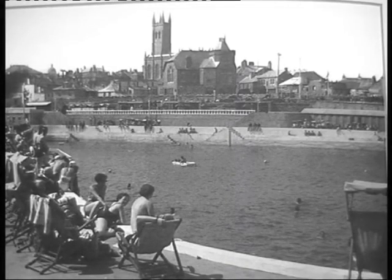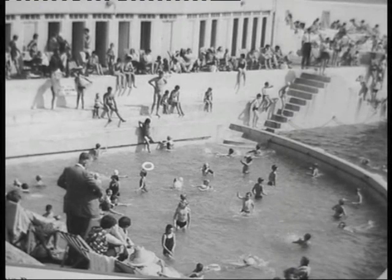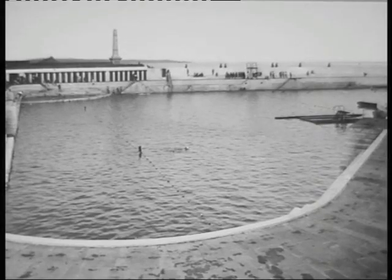People enjoying a swim in the Jubilee pool. And that was in 1935, just when the pool was built. That's the children's section. That's a more general view of the pool.